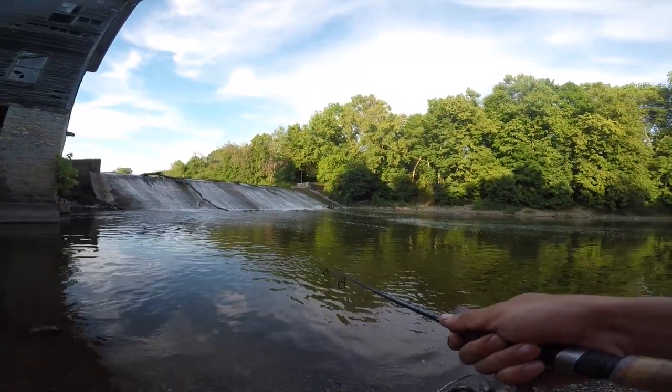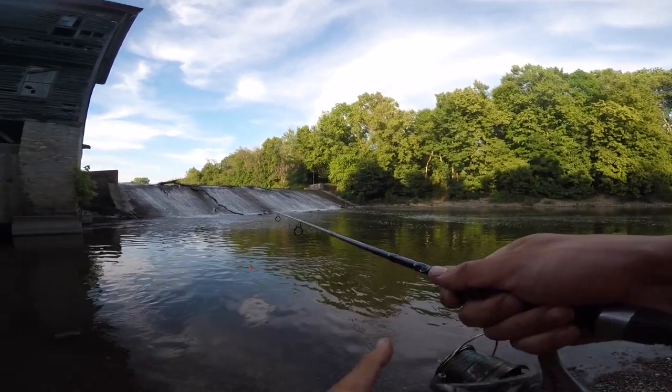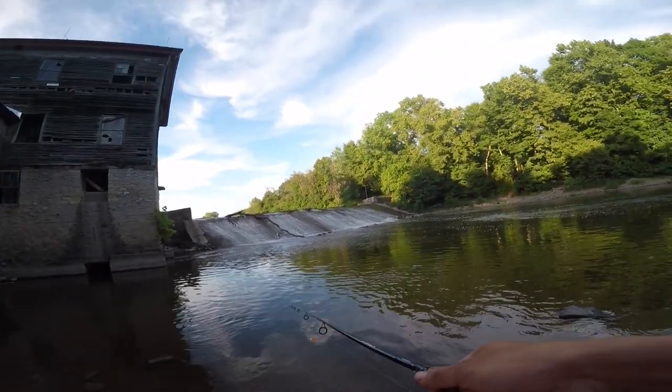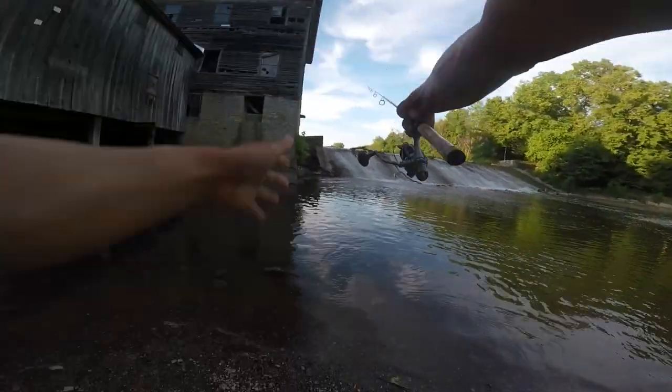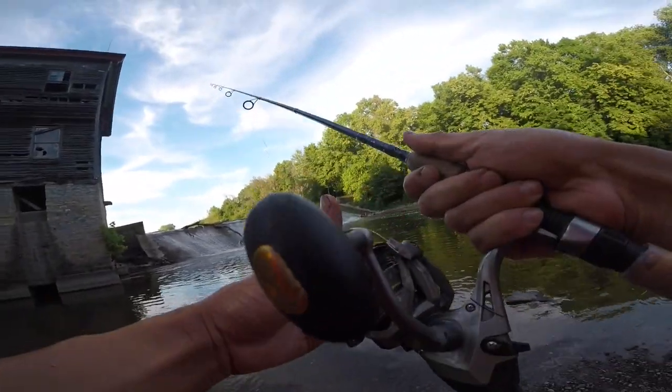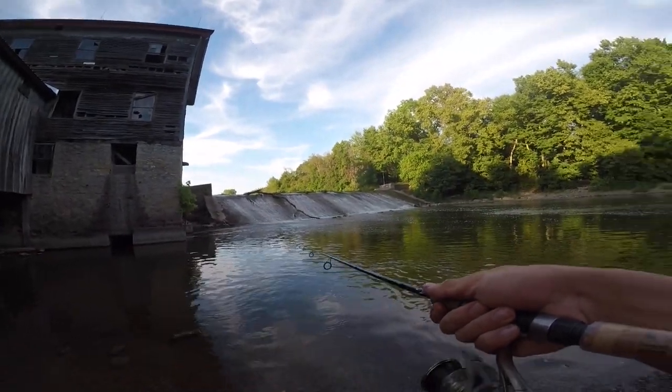Caught just about everything today. Bass, two catfish, two drum. Want to catch a crappie or a walleye. And also, the thing that's really missing is that giant, like, 50-pound flathead. Or 30-pound would work too, you know. I'm not that picky. I'd take a 20 or 30.